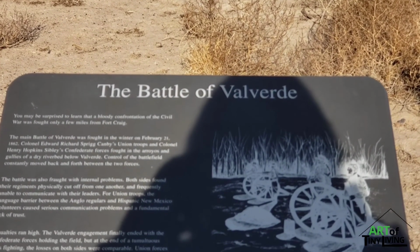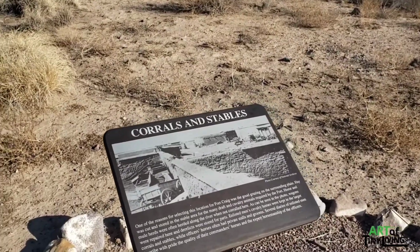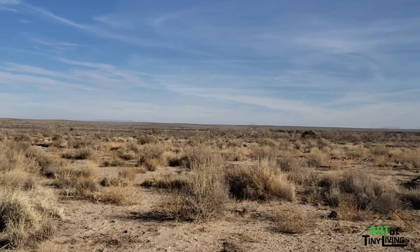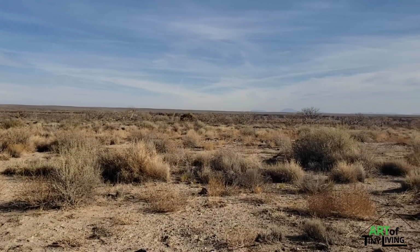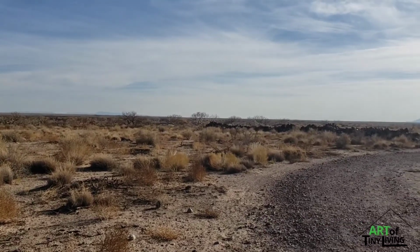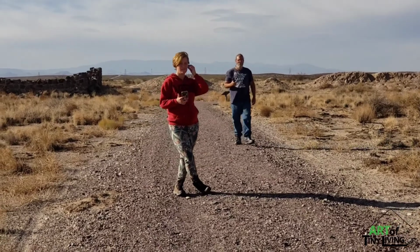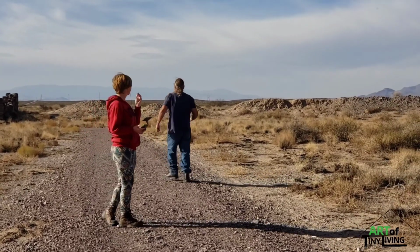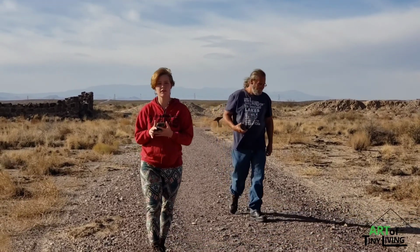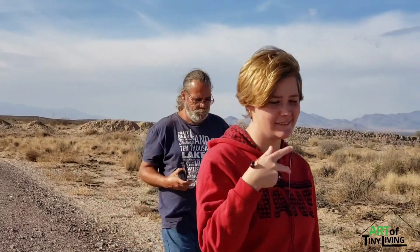The Battle of Valverde was one of the last of the Civil War. Had a general named Kit Carson involved in it. Regiments from Socorro and other areas. Unfortunately, both sides took heavy casualties, and well, we all know how that turned out historically.